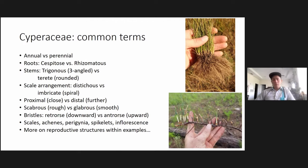So a few terms that are really pertinent: scales, achenes, perigynia, spikelets, inflorescences. There's a number of other terms, but those are some of the main ones you're going to see in these keys. And I'll go a little bit more into depth on these reproductive structures with some examples later on.